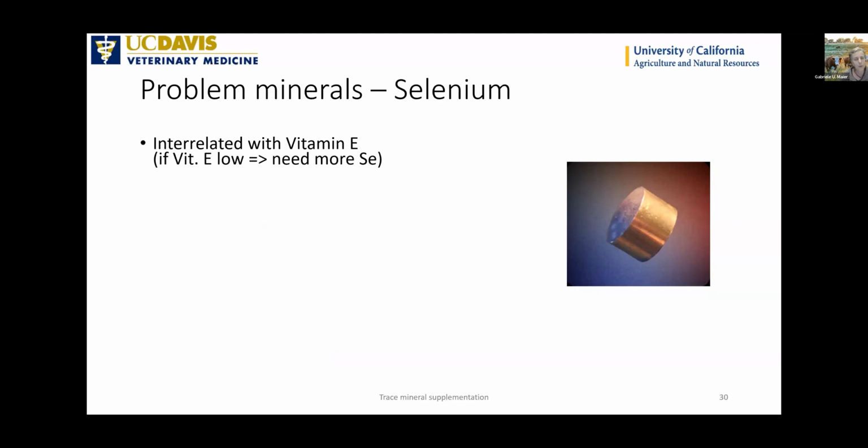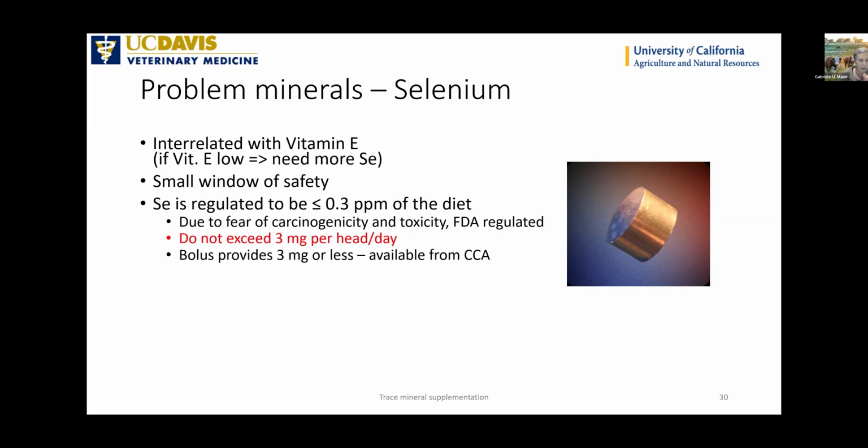And selenium, which is the one that most people were worried about. It has an interrelation with vitamin E, but it's not an antagonism. That's actually helping. Vitamin E can make up for a deficiency in selenium. It also has a relatively small window of safety. Again, like iodine, it is regulated. You shouldn't be giving more than 3 milligrams per head per day, which is pretty much what the bolus is designed to release. And these boluses are also available from the California Cattlemen's.